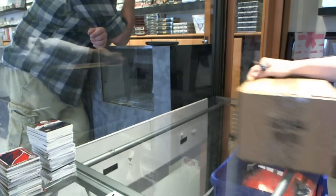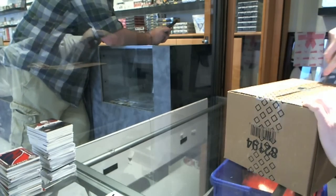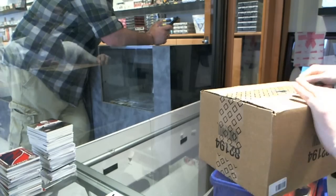Continuing on, scenes of your ring number 4833, we're on to the 13-14 Upper Deck The Cup 6-10 case. Good luck, everybody.